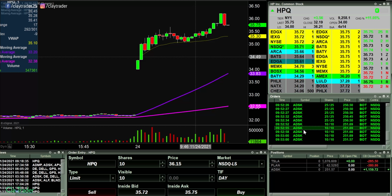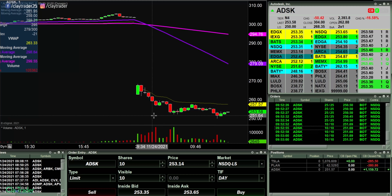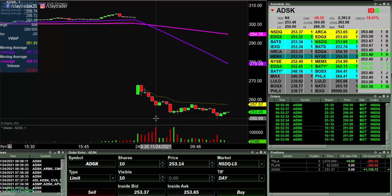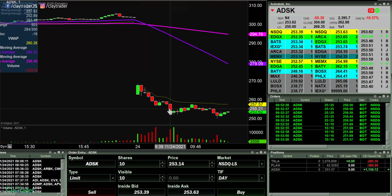Actually, what did it ever get to? Okay, nope. So I played that one right there with that bounce and just hopping out where I did. I really wanted that 250 break. Really, really wanted it. Didn't get it, and it still may come, but that was still a very nice move, so I don't want to come across as some sort of total greedy savage. But overall, good trade, and I'm going to go ahead and wrap things up.